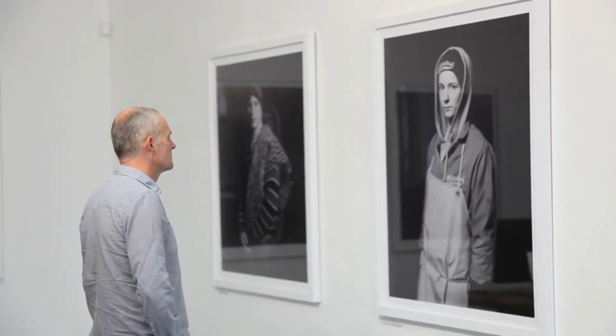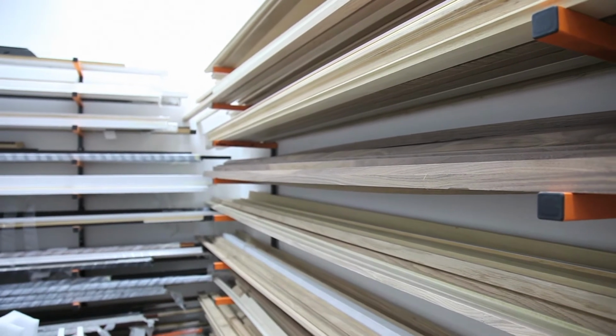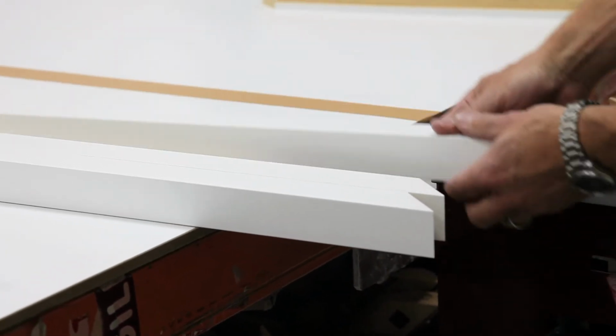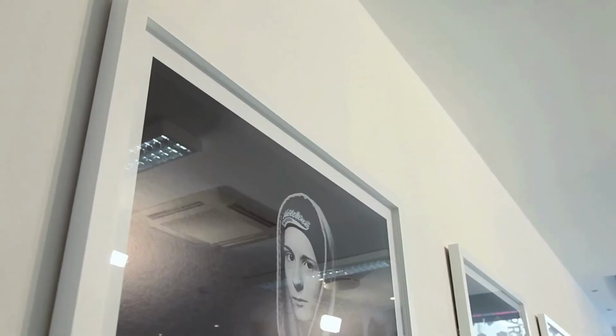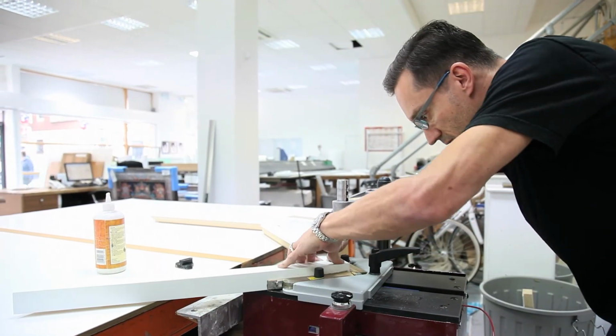The relationship with London Picture Framing was a good one. I went along as a client and explained what I needed to do to make these pictures a success. But what the guys brought was a human touch, and they brought also an expert knowledge of how to make the pictures work to the very, very best way.